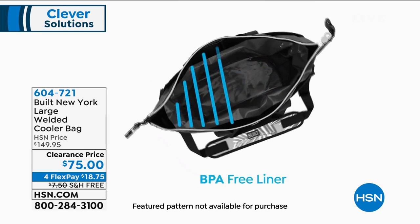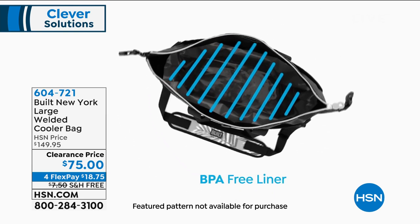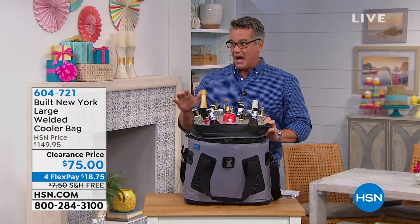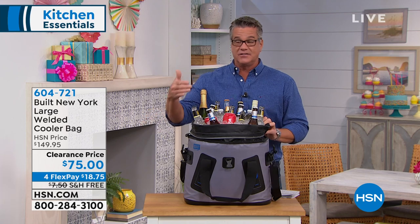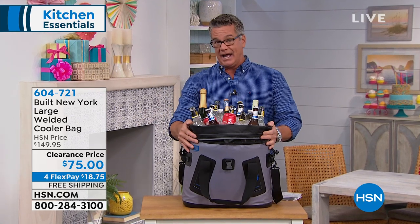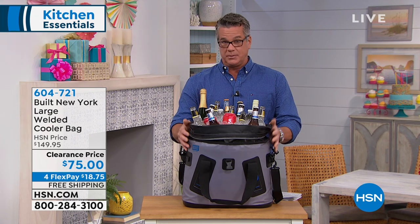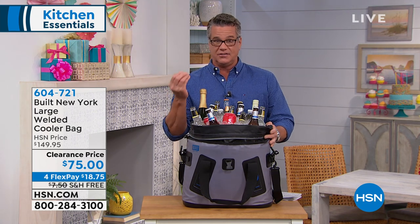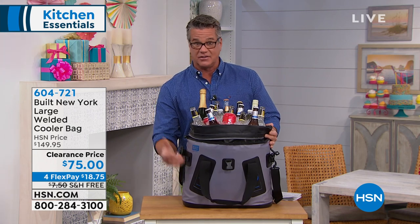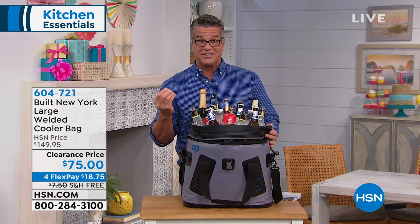Normally, I bought this for them for a holiday gift, and it was $149. I got a little discount because I'm an employee. I didn't get it for $75. This is half price. The reason this is such a highly regarded bag up in New York City is because of the material. It is the thickest, heaviest weight denier polyester I've ever felt in my life. The canvas is like double the thickness of a tent.